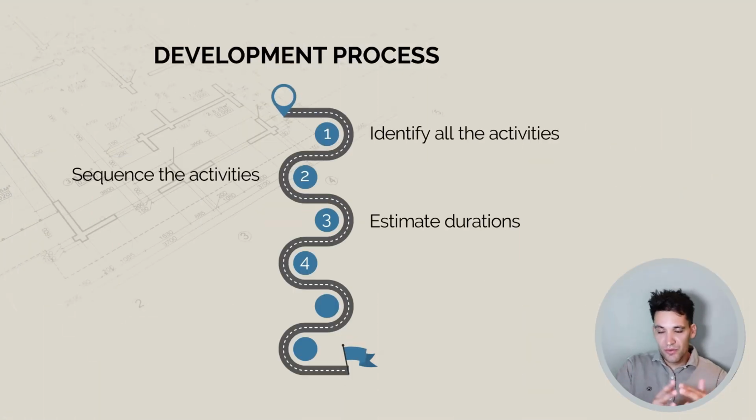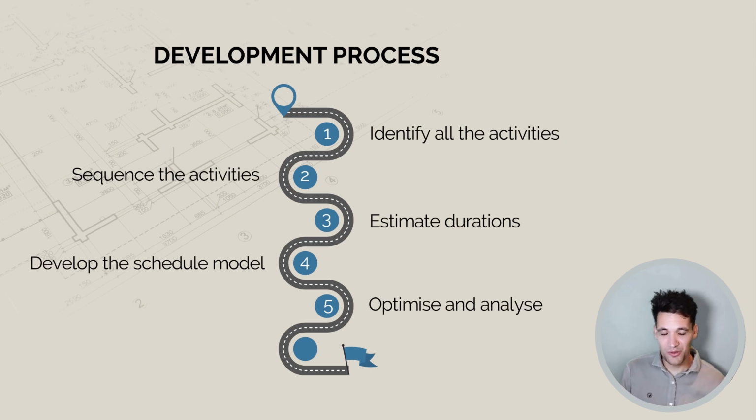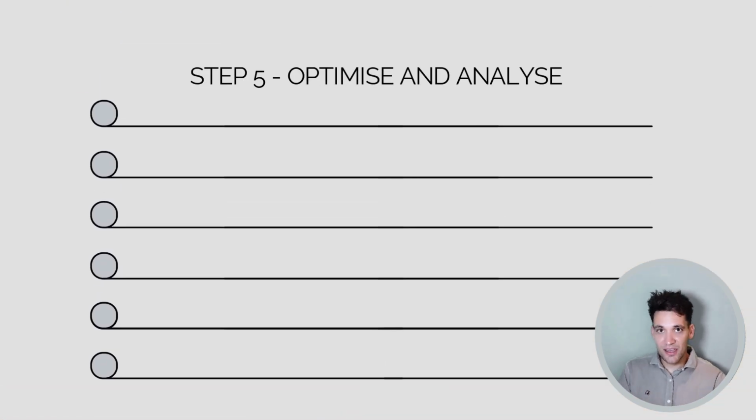Okay, so once we've developed the model, once we've put that information into Project or a similar tool, we've got our Gantt chart. The next thing we need to do is optimize and analyze it. We need to look at the critical path. We need to work out if it's violating any constraints. So the key question we need to ask here is, is the schedule going to meet the objectives of the project?